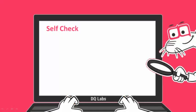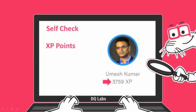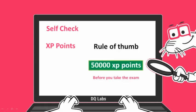The first metric is XP points. XP points or experience points is an indicator of your probability of getting into a very good college or university. XP points are accumulated based on your active participation using the DQ Edge platform. As a rule of thumb, one needs to gain 50,000 XP points before they take the exam.